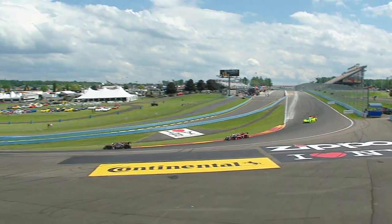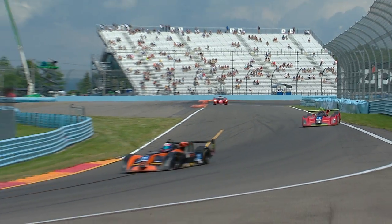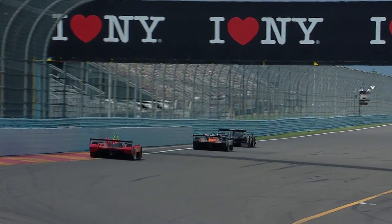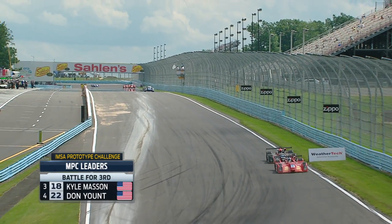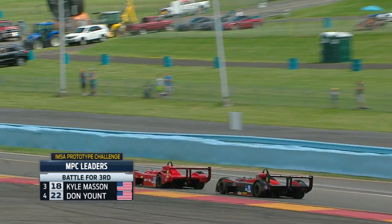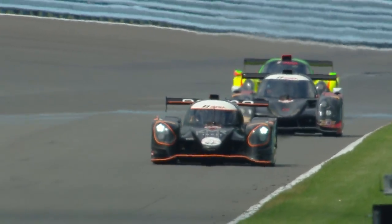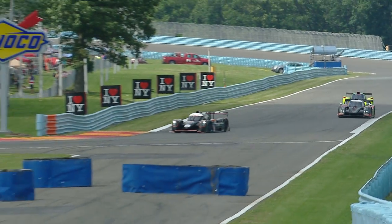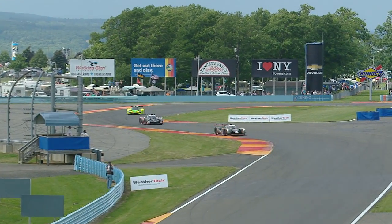White flag is out. Colin Thompson does not have this race won yet. The gap is down to 4/10, the lowest it has been since the restart. And back in MPC, it's still Chris Wright with a handy lead over Tazio Ortiz. In third place is Don Yount, but really under intense pressure going to turn 1 from Kyle Masson, who's easily got past his dad on that last lap, and he's all over the rear end of Don Yount going into the uphill S's.